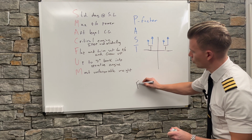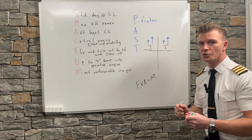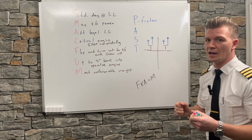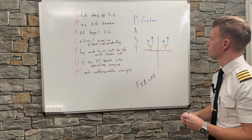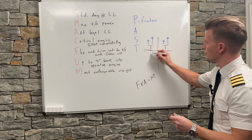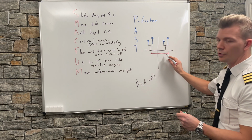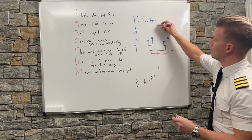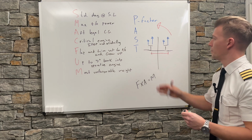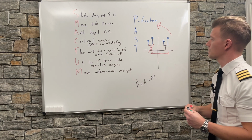As we know, force times arm equals moment. It's the same total force on both sides, on the left and the right. Let's assume we're having full takeoff power in this case. But due to the different arm, which will be longer on the right hand side, we're going to have a larger yawing moment from the right engine compared to the left engine. That makes the left engine the critical engine to lose in this case.